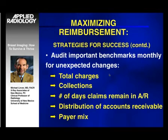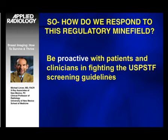If they're remaining too long in accounts receivable, you've got to do something about it. The distribution of the accounts receivable, is it changing dramatically from one month to the next? And your payer mix. All of these things can be a reflection of a problem that you cannot otherwise identify that's delaying or denying you the reimbursement to which you're entitled. So these are all easy things to do if you have a system in place to do it.